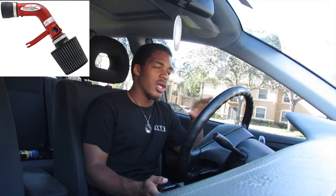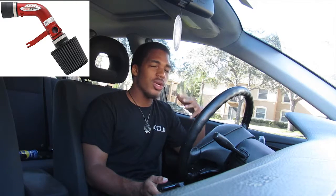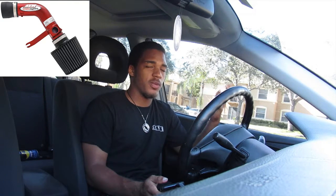If it still goes well, then February, I hope for that to be the time I get my AEM short ram intake. Later on, when it gets closer to the time, I'll explain why I'm going short ram over cold air. But as the time gets closer, I might actually convert and just get the cold air instead, because I do know cold air is supposed to be better.